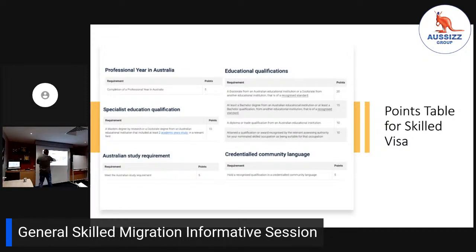So let's say you've done a PhD, you get 20 points for the PhD from here, and then if you've done a specialist qualification, you get extra 10 points, and then you get 5 points extra for the Australian study requirement if you've done it from Australia. Masters is the same, so you get 15 points for masters, 5 points extra if you've done it from Australia, and then 5 points extra on top of it if you've done it from regional Australia. So you can get up to 25 points for masters if you've done it from Australia and regional Australia. So that is what it is.